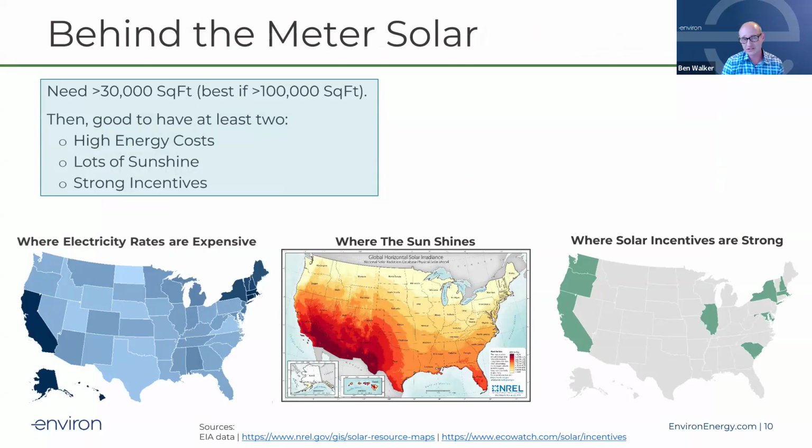And then ideally you're in one of the dark regions across the US, right? So you have high energy rates, or you have a lot of sunshine, or you have a lot of incentives. The map on the right changes all the time. The map in the middle never changes, or at least not on human timescales. And then the map on the left is fairly stable. So you can kind of self-select here of where it's worth looking at that.